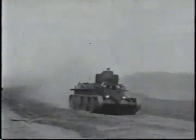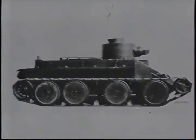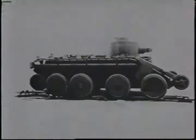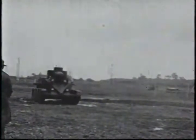Some of the tank designs of the 1930s showed considerable imagination. Walter Christie developed a series of fast tanks that could be driven cross-country on their tracks or much faster on roads with their tracks removed. The U.S. Army bought a handful of Christies and played with the idea for some years.